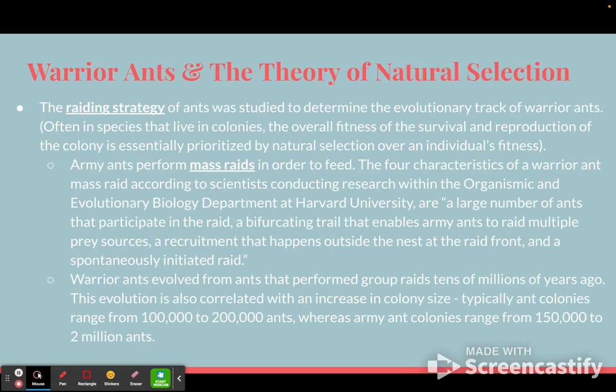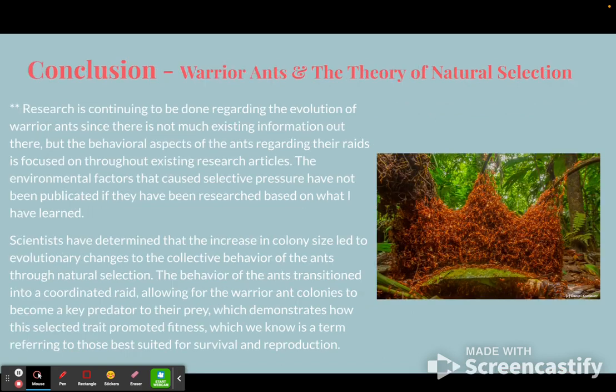And then warrior ants evolved from ants that performed group raids tens of millions of years ago, and this transitioned into the mass raids. So this evolution is also correlated with an increase in colony size. So typically ant colonies range from 100 to 200,000 ants, whereas army ant colonies range from 150,000 to 2 million ants. And then here's a conclusion.